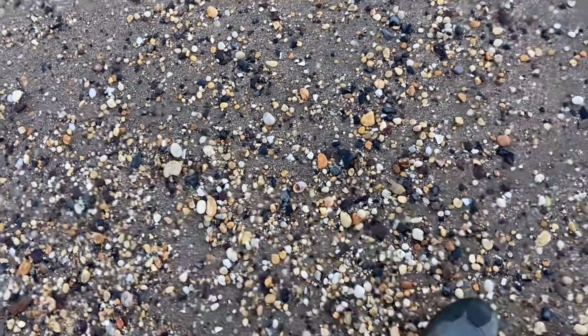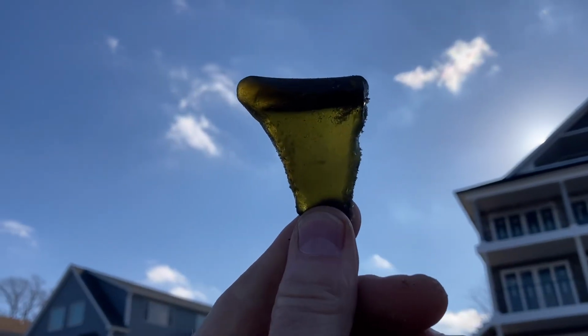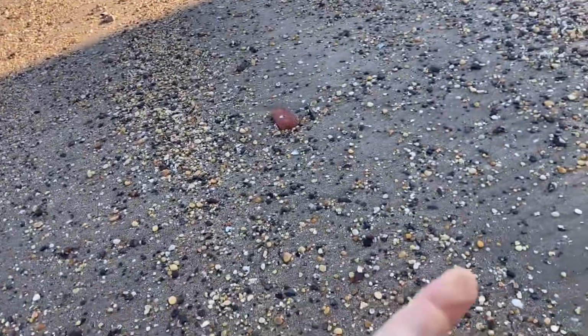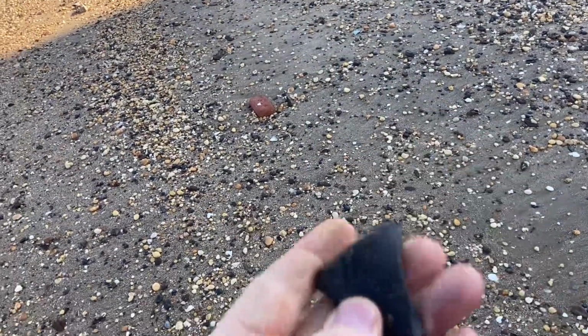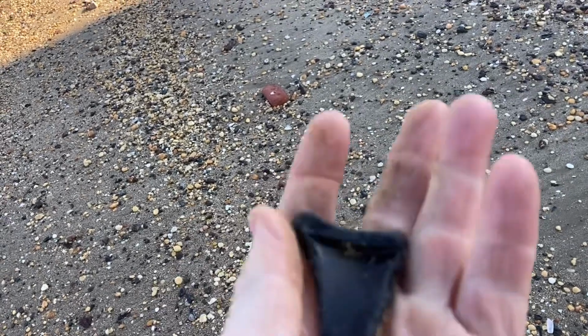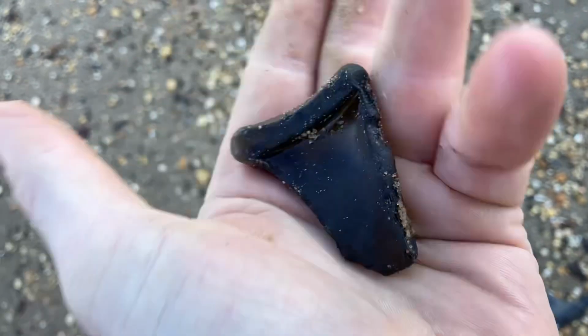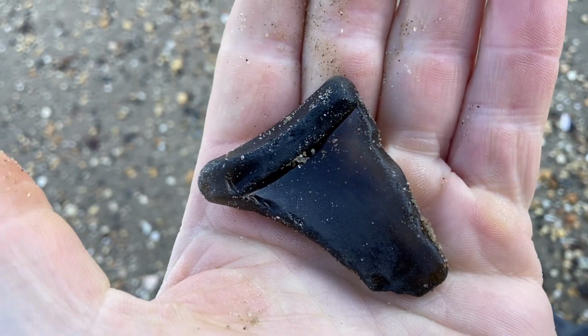Now, although that piece of glass resembles a shark tooth, I know it's not a shark tooth, but it's a really cool old piece of olive glass. And I like it. And I may just put this in my collection of old pieces of glass that look like shark teeth. Yep. Hide it somewhere.